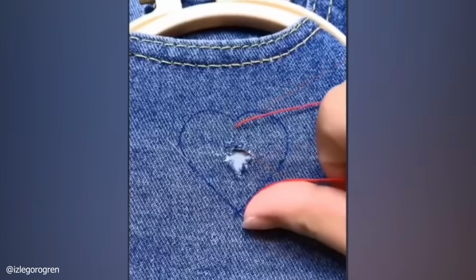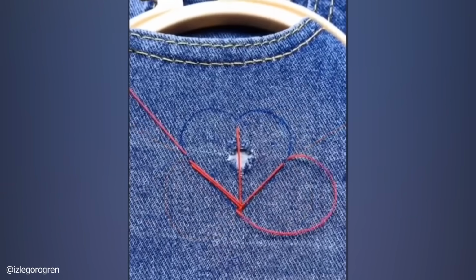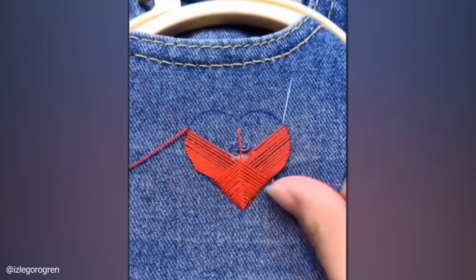Those old tattered jeans, with a little bit of time, effort, and some well-placed thread, you can breathe new life into yesterday's clothes.